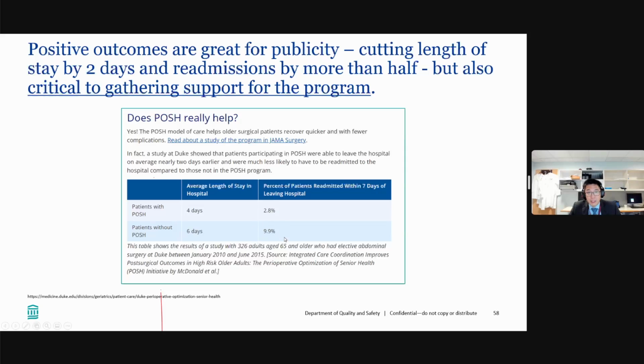And so when you go to your chief of surgery or chief of the hospital and you propose to have a geriatrics program, you can tell them that if you do this well, we could reduce the length of stay and the readmissions, which are both big cost drivers in hospitals these days.